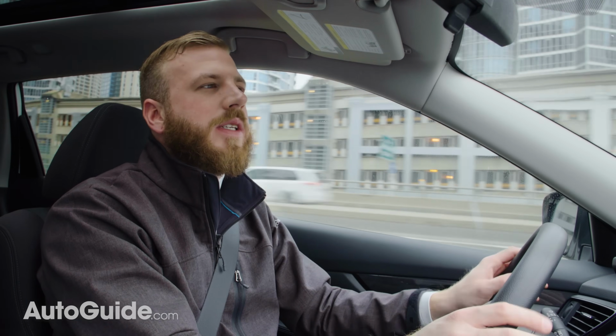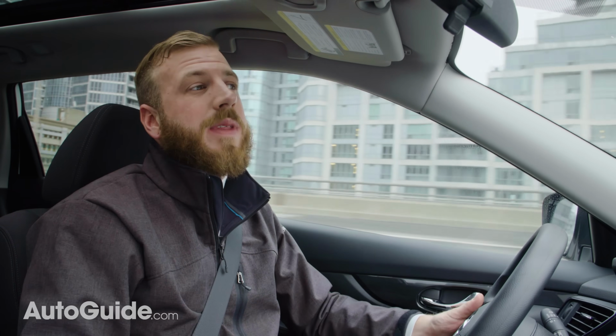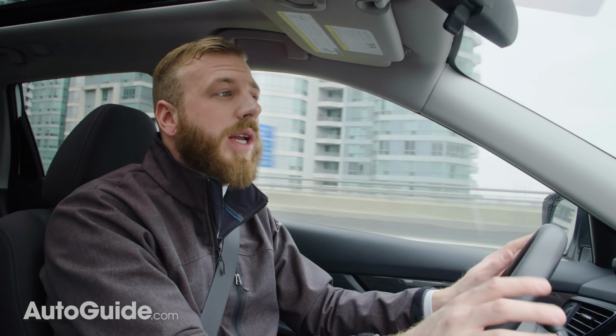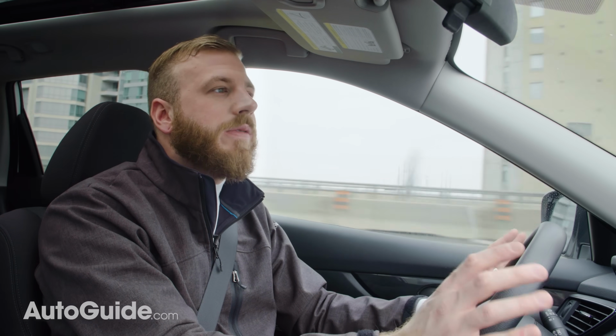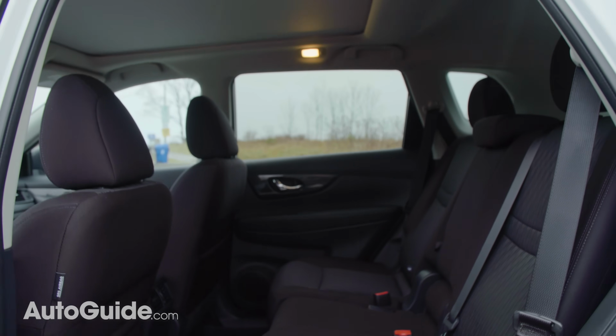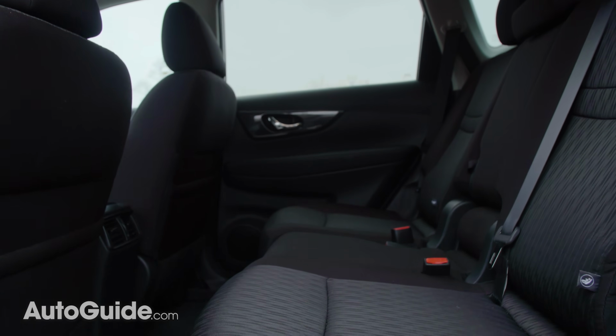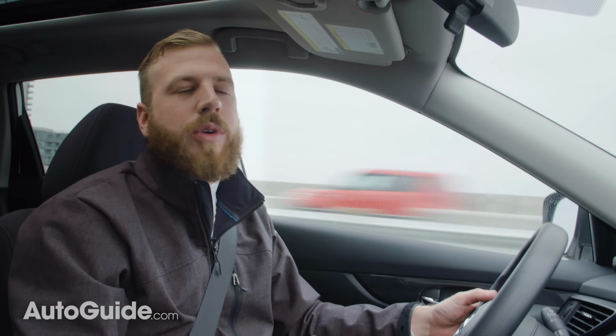The same goes for the seats. The material's not great, but they're pretty comfortable. Same thing goes for rear seat legroom. It's pretty impressive. Tons of room for a family if you want to have kids back there. The seats also can be moved forward for more cargo room or further back if you need more legroom in the second row. There's also a decent amount of cargo room in the back.